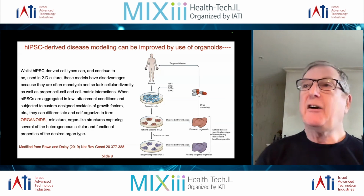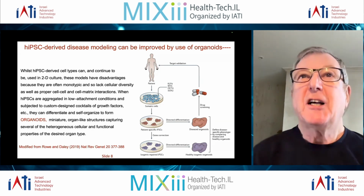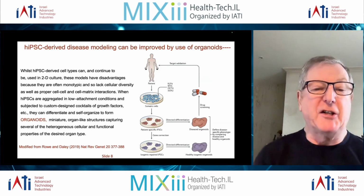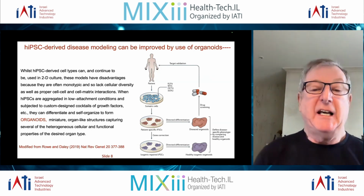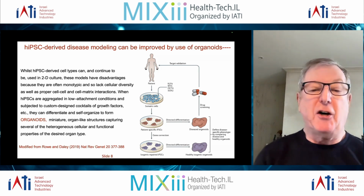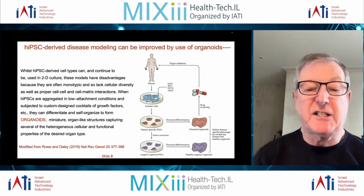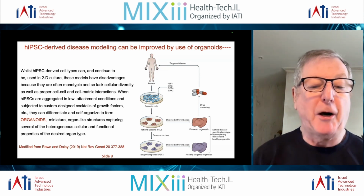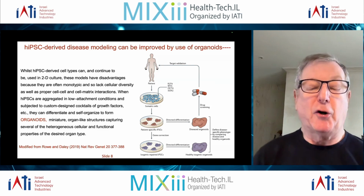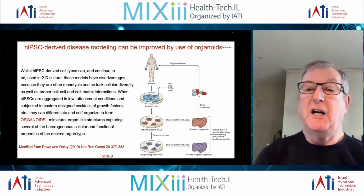However, when you aggregate these cells in low attachment conditions and give them cocktails of particular growth factors, you can differentiate them into little organoids. They self-organize to form miniature organ-like structures which capture several of the heterogeneous cellular and functional properties of the desired organ type. And the cartoon on the graphic on the right shows the workflow.